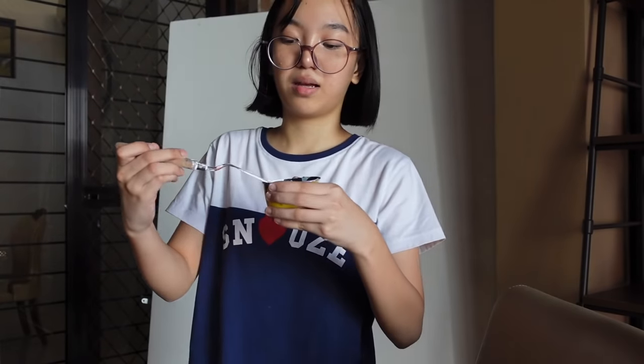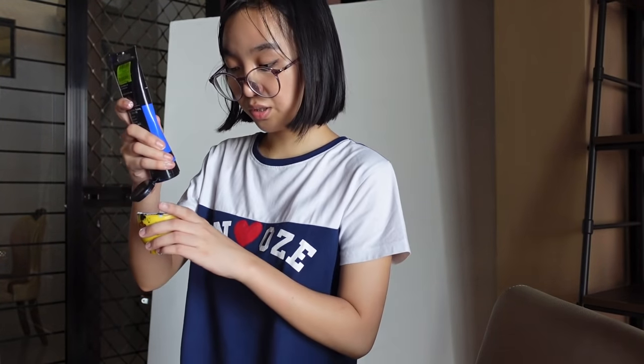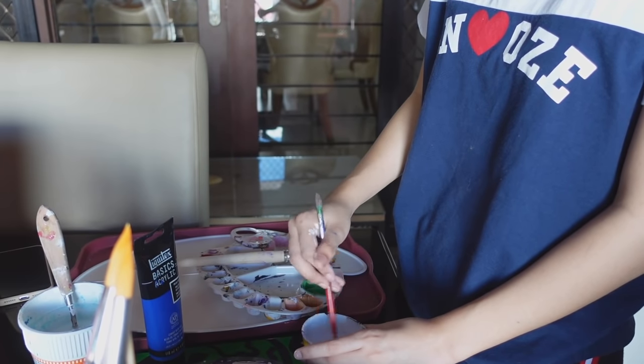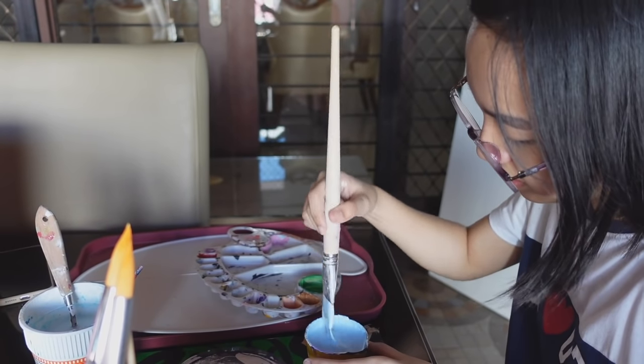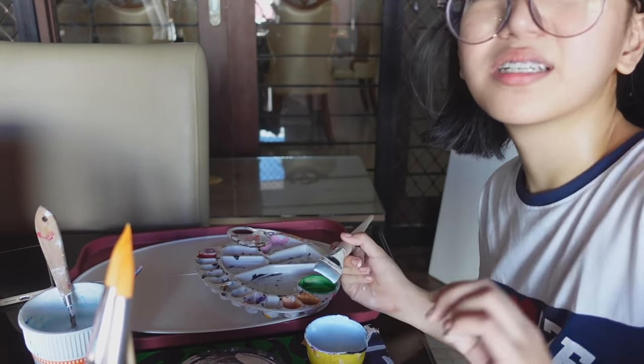sa background. A lot of white paint into this muna. So ayun. And then I'll add a cobalt blue. It's Liquitex. And we're gonna add it to the mixture. And what I do is linalagyan ko siya ng a bit of water para smooth yung texture niya. So I'm just gonna go add a bit of water. So I think it's fine naman, but really not the color I'm looking for, but it'll work. So yeah.